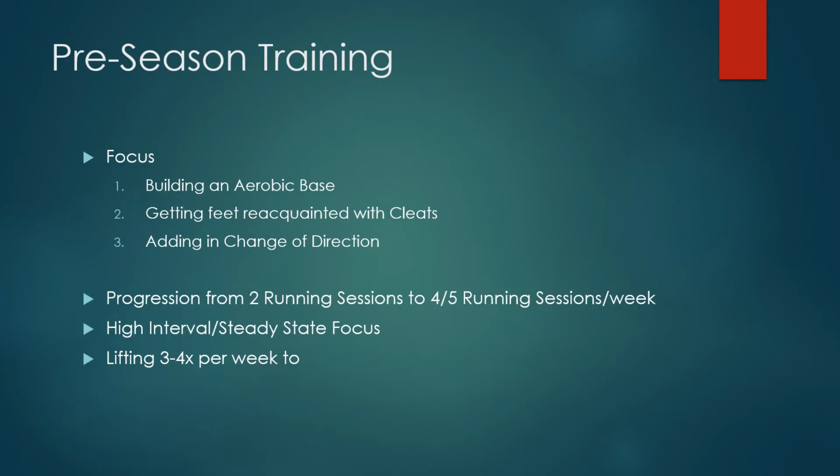So the next few slides, I'm going to break down how we look at training throughout the season. So in the preseason portion, we're focusing on building up the aerobic base. So primarily doing non-running sessions for the early part of the preseason, and then building up to 4 to 5 running sessions throughout the week once we hit the later preseason portion and start having some matches and things like that.